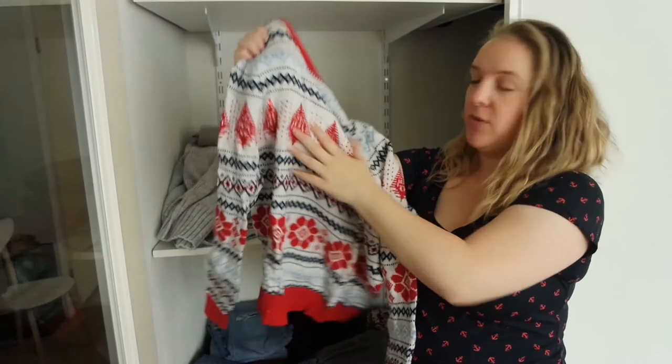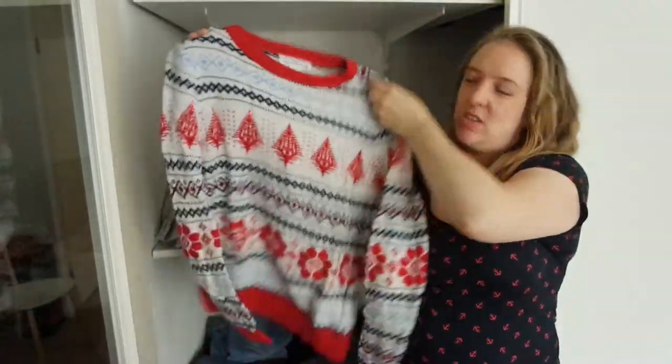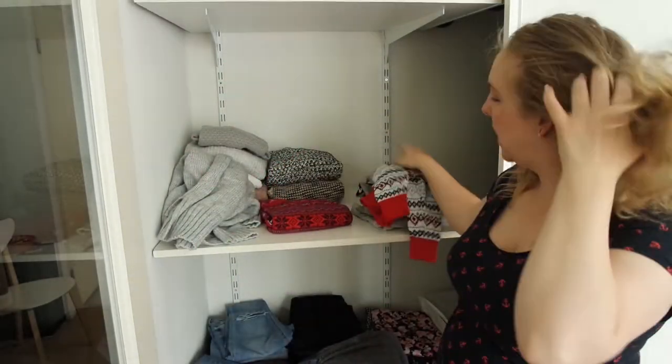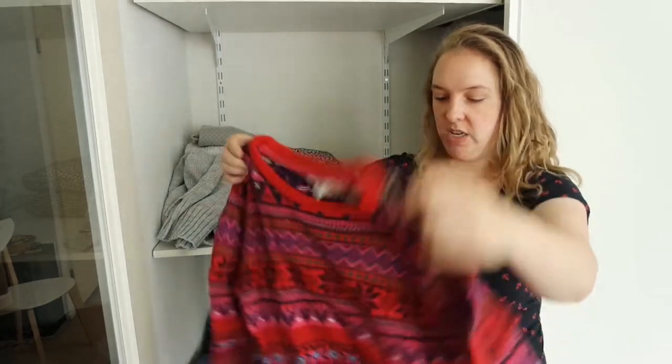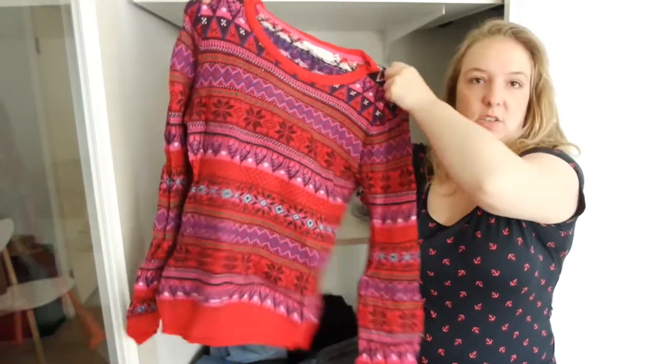It's really nice and soft. It has Christmas trees on it. Oh, and snowflakes. But I think this is something I could still wear to work if I want to. So Christmas sweater, keep. And this very colorful one, which is again that same knitted material, but this is just a bit too in your face to me now.